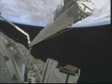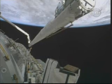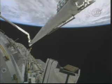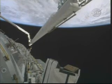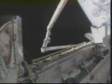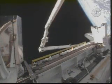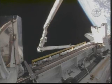Astronauts Kay Hire and Nicholas Patrick are operating the shuttle robotic arm to get the orbiter boom sensor system ready for its use in inspecting Endeavour's heat shield. The space shuttle robotic arm is now continuing on with its movement for the survey of the starboard wing.